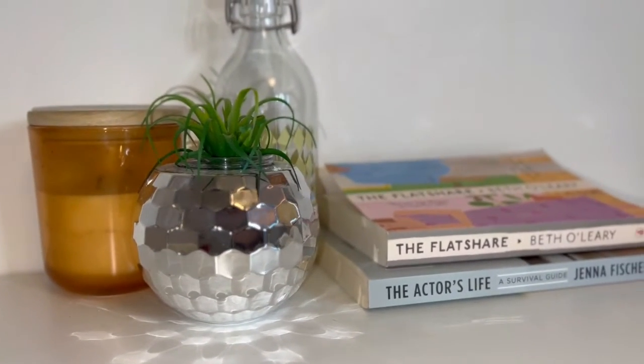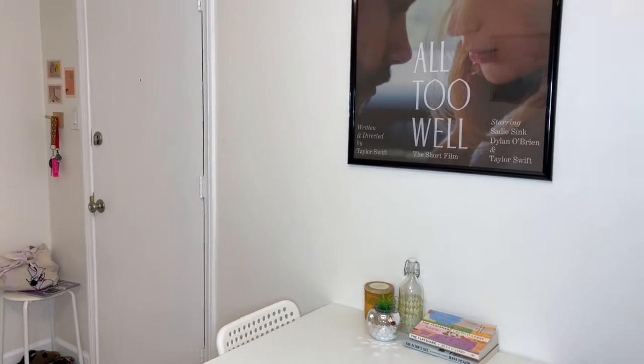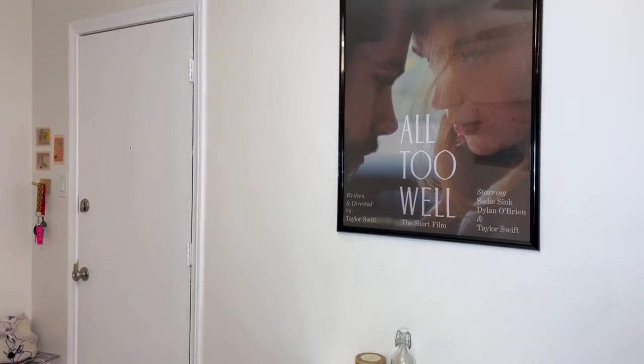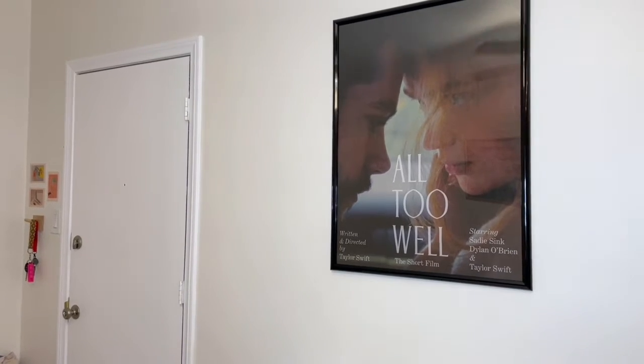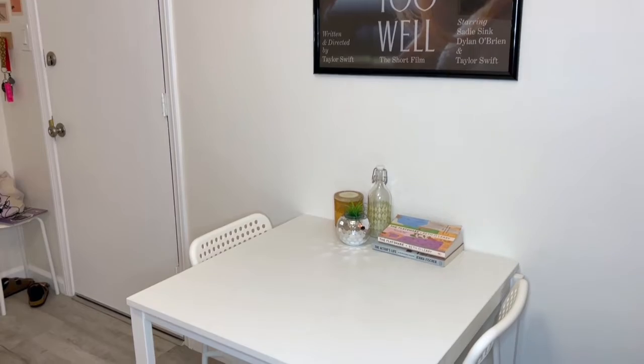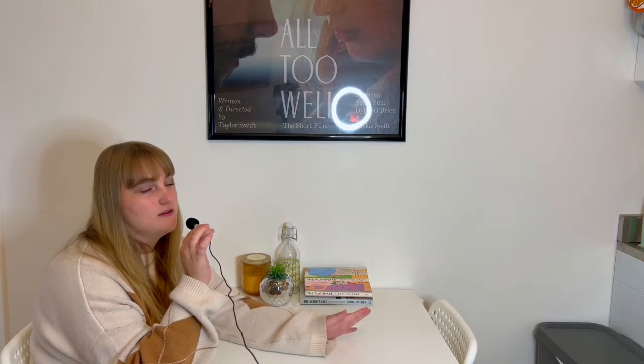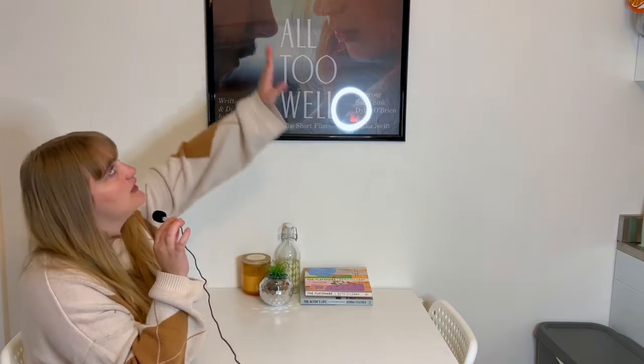that I took the top off of and put a fake plant into, and she matches well with the giant framed poster sitting above my table, which is the All Too Well short film poster. So I always have Sadie Sink and Dylan O'Brien looking down on me and the spirit of Taylor Swift filling my home with joy. Like I said, I would like to hang my two mirror balls in this space, and I would like them to go from the ceiling up above kind of where the chairs are.